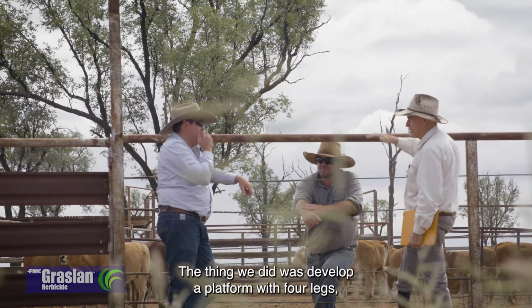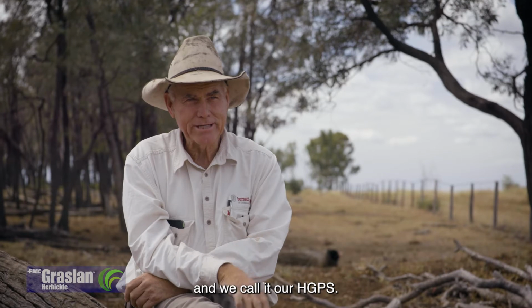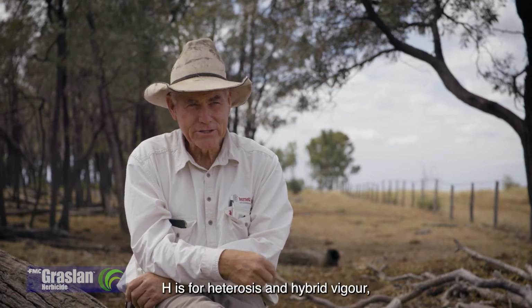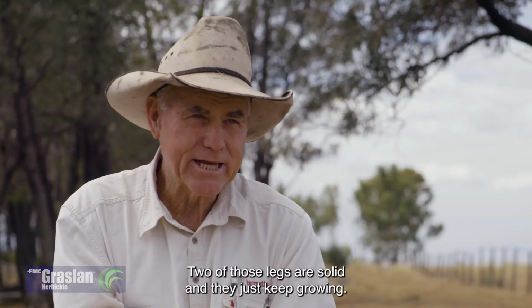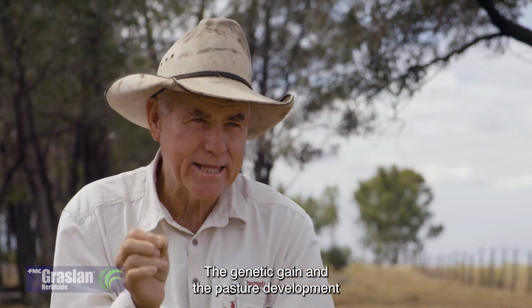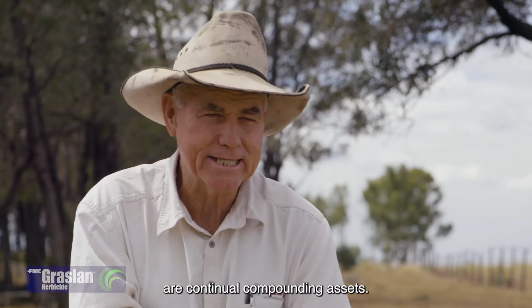The thing we did was develop a platform with 4 legs, and we call it our HGPS. H is for heterosis and hybrid vigour, G is for genetic gain, P is for the pasture development, and S is for the supplements we need to add to make it all work. 2 of those legs are solid and they just keep growing. That's the 2 in the middle. The genetic gain and the pasture development are continual compounding assets.